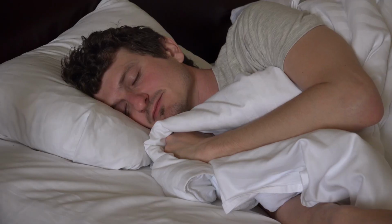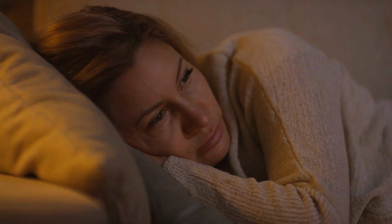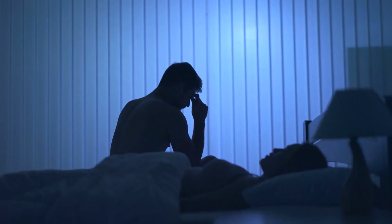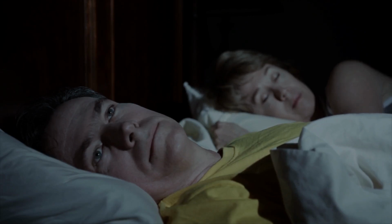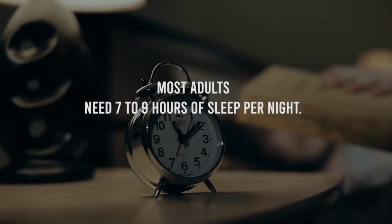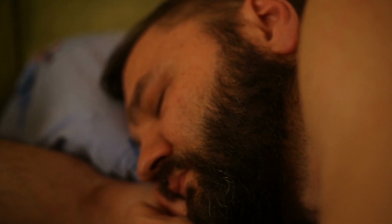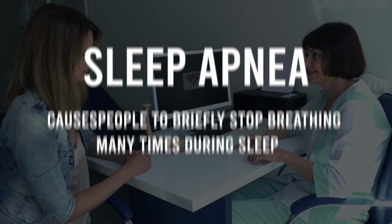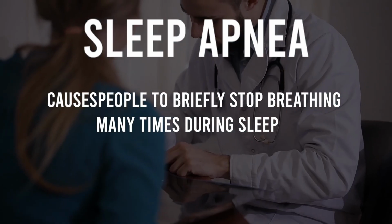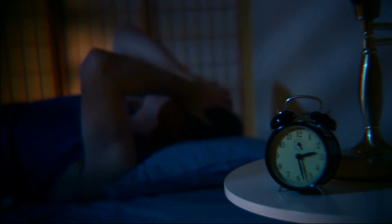Getting good sleep is also imperative to manage your stress and decrease your rate of heart disease. If you don't get enough daily sleep, you'll increase your risk of high blood pressure, obesity, and diabetes. These things can increase your risk of heart disease greatly. Most adults need 7 to 9 hours of sleep per night. Make sure that you have good sleep habits. If you have frequent sleep problems, contact your healthcare provider. One problem is sleep apnea, which causes people to briefly stop breathing many times during sleep. This interferes with your ability to get a good rest and can raise your risk of heart disease.